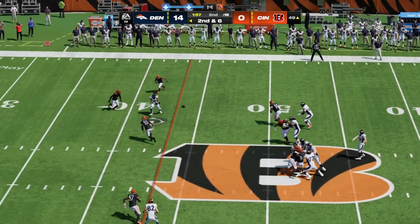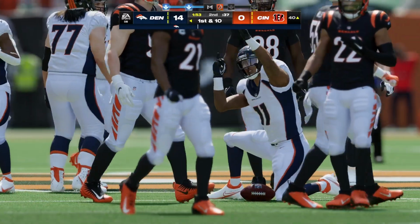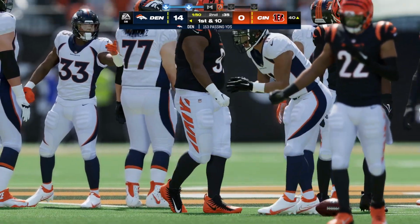To throw on 2nd down. Nix, slant pass. He's got Reynolds. And that'll get him to 1st down as they get 9 yards out of that quick slant.